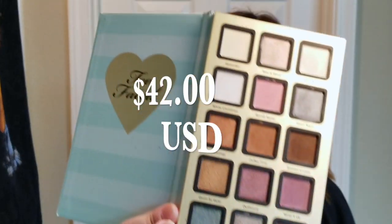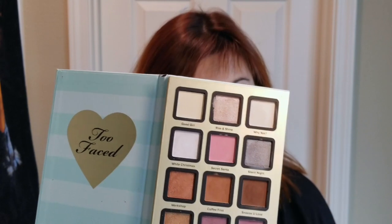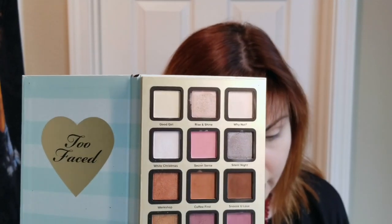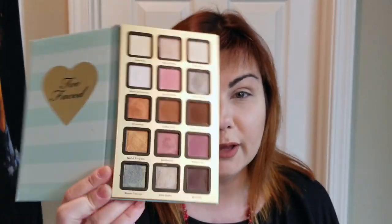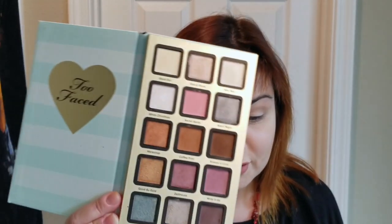This palette is available only at Ulta. It's exclusive to Ulta. This palette retails for $42, and they're saying on Ulta's website that this is the value of $198. I don't really like when brands do that. You're paying less than what we really should be asking for. I wish they didn't do that. It's either this price or not at all. So it is $42 in my mind. It's not even close to that value of $198. I would never have paid that much for it.